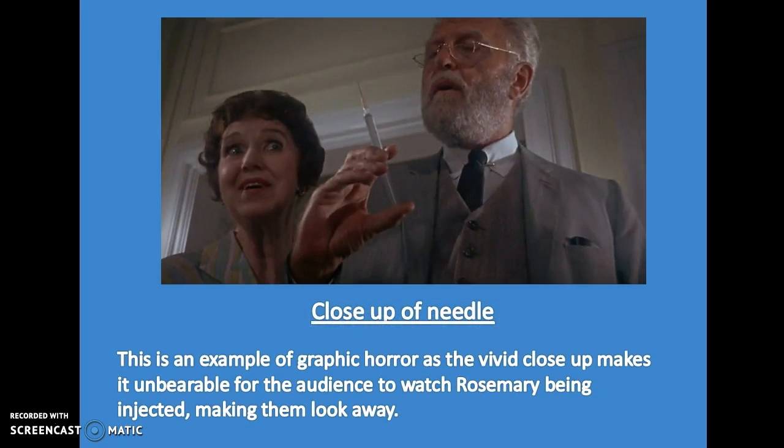Other close-ups used further on in the film include some of a needle. This picture is just one example of the shots made. However, there are many more used when Rosemary gets forcefully injected. These close-ups are also examples of graphic horror, as they are so vivid, making it unbearable for the audience to watch, especially when characters that cannot be trusted have control over her, therefore making the audience want to look away.